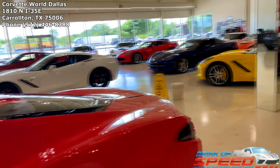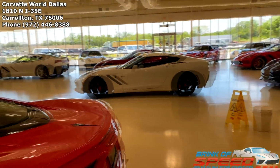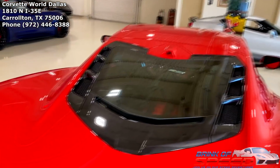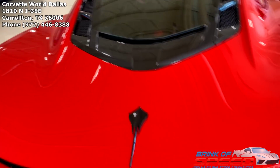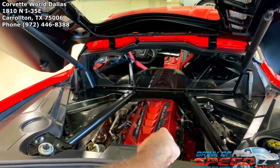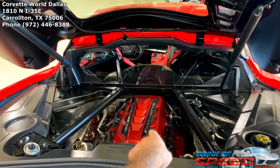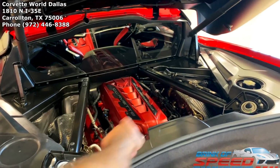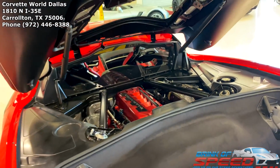But I'm gonna show you something else that's red that I think you'll love. Let's open up the trunk here. Oh, and look at that. The Long Beach red engine cover is absolutely gorgeous. It actually matches the sides of the engine.